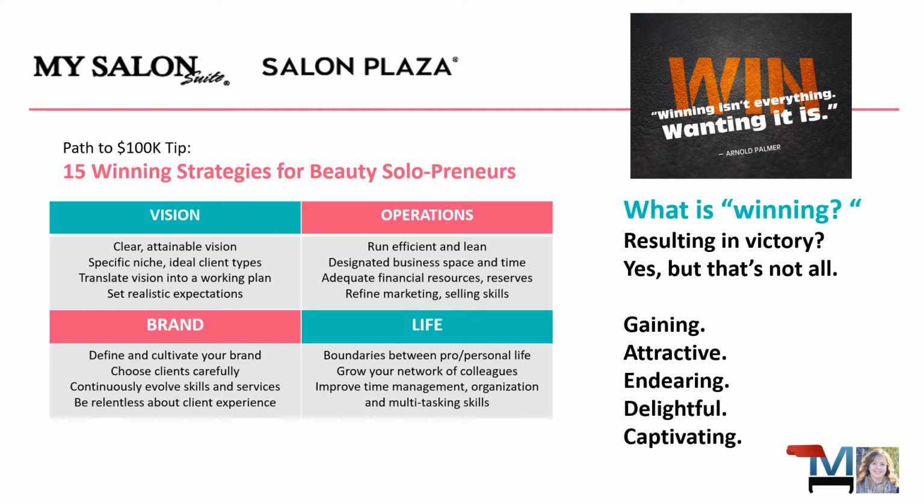These words that are equivalent to winning, synonymous with winning, include words like gaining, so you're making progress. Words like attractive, like when we talk about somebody being winsome, means that they're very pleasant and they attract other people to them. They're endearing, people love them. They're delightful. People are interested in them and they're captivating. People come back for more and more.